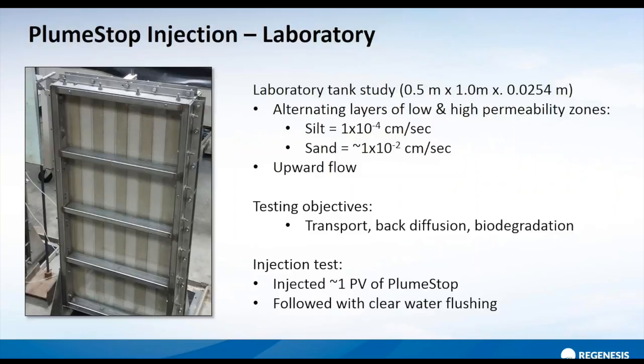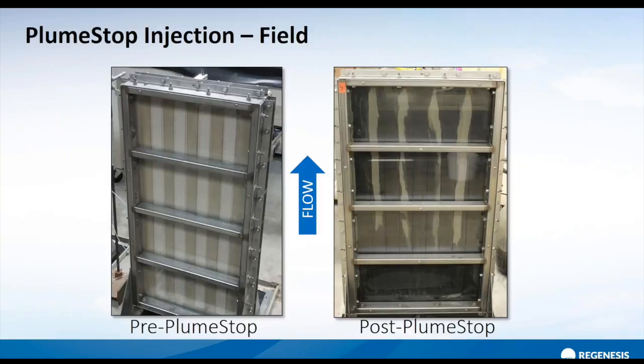And some pictures of the results of this show that it's very easy to identify where the sand zones were. You can see that Plume Stop has completely coated all the sand zones, the higher permeability zones here. And I think what we were pleasantly surprised with is the penetration we're seeing into those low perm zones. So again, the formulation of Plume Stop allows it to even work its way into some silty zones as well, which is just going to help us down the road when it comes to remediation. It's going to be a little bit more effective because we've impacted a wider area.